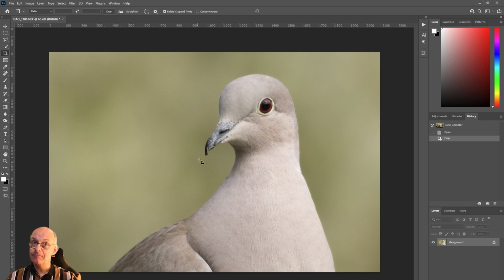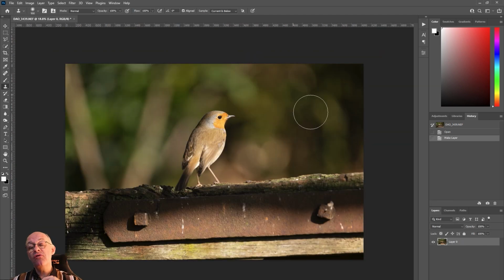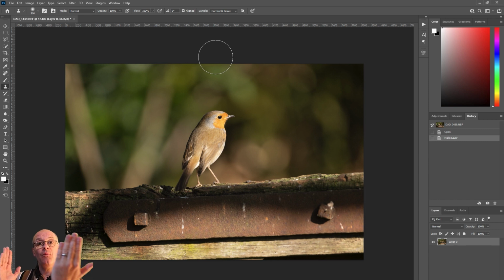Next we have this picture of a robin. Now I mentioned earlier in the video how strong sunlight can be quite dramatic. So we've got the robin here in strong sunlight but the background in shadow. But what I'm going to do is enhance that shadow and make it darker still. But before I do that, what I want to do is flip this image, because when we look at an image, we look at it from left to right. So what I want to do is put the bird on the right hand side of the image, so my eye goes across the image and then stops at the bird.